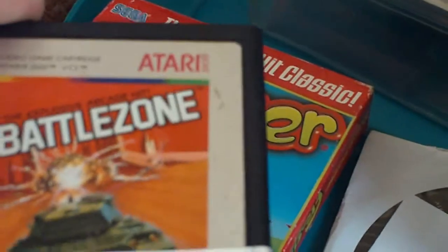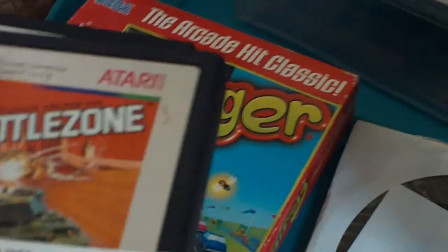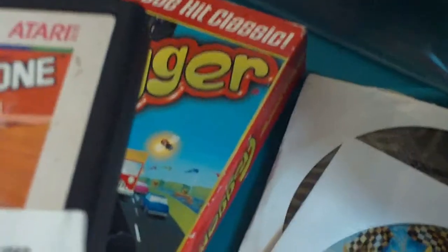Battlezone, this is another one. They had it in their display in the back for some reason, and I was just like, hey, can I buy that? And they were like, oh, you can have that. And I was like, oh, sweet, I don't argue for free stuff.